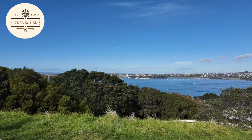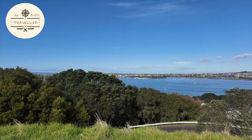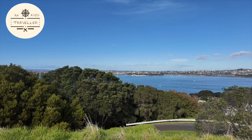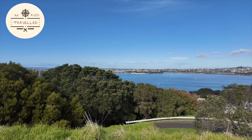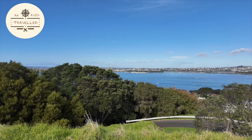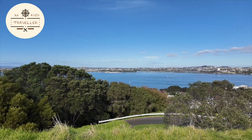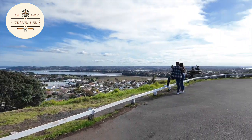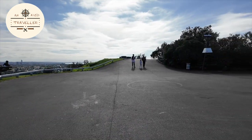This is where we were yesterday at the memorial, sorry, I forgot the name, the Joseph Savage Memorial. So yeah, stunning, stunning, stunning views. So let's go take a look at the other side.